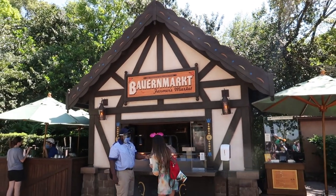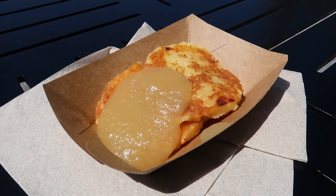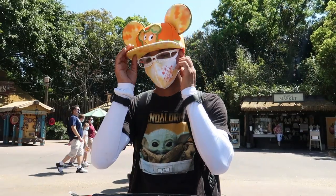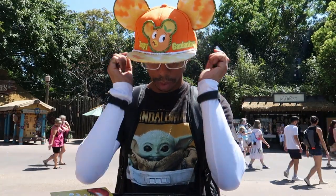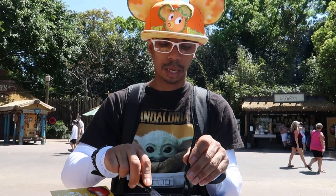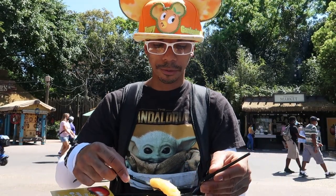Here at the Germany booth, we're gonna try the potato pancakes. Hey everybody, it's Aubrey with Pat's Couture's Magical Adventures. We're gonna try the potato pancakes with applesauce drizzled on top. This is part of one of the trails. I hope this is good and I hope the applesauce is cold and fresh.